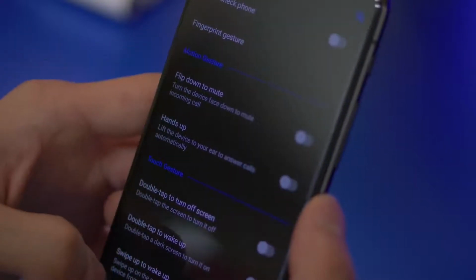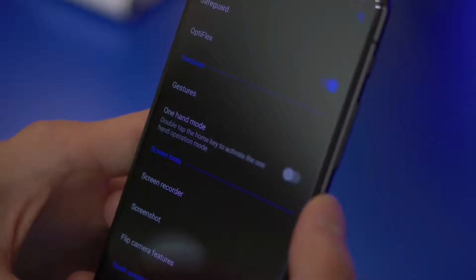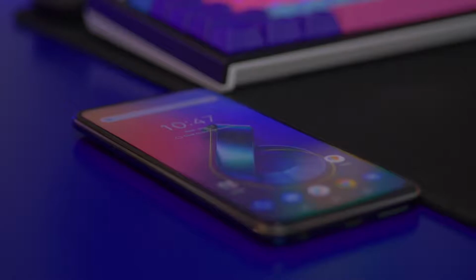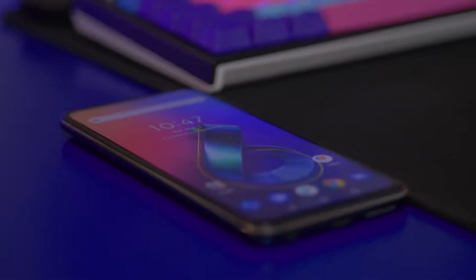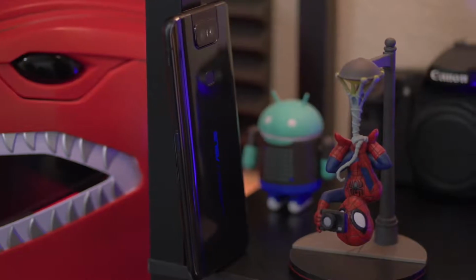It will be running Android Pie at launch, but Asus has gone ahead and included a dark mode, so you don't have to wait for Android Q. The Zenfone 6 is slated to receive an update to Android Q and will also be supported by the Android Q beta program if you want to try it out a little early.